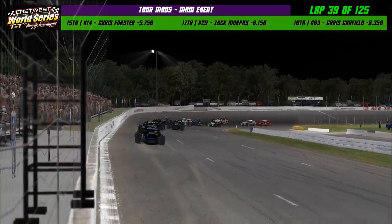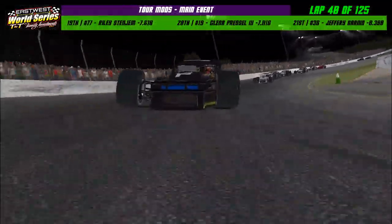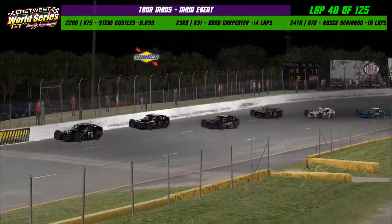Jocelyn sets his sights on Krybik off turn number 4. No movement yet, and look how quickly the laps are ticking away. 125 laps at a short track. It's actually quite impressive.